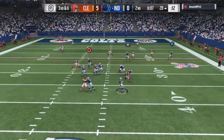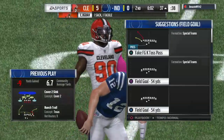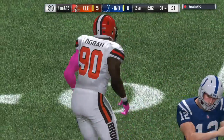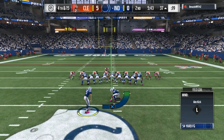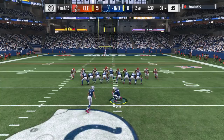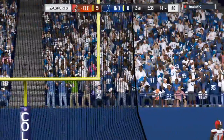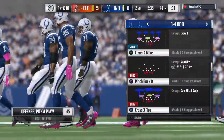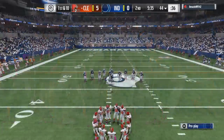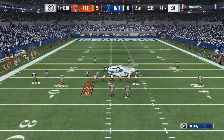Throwing on 3rd down, Luck. Under pressure, and down he goes. Luck is sacked. Emmanuel Ogbah in there to get him for a loss of 9, and that'll lead to 4th down. And that is no good. Oh, he missed it just wide of the upright, and this score will stay right where it is. Everything looked good. Good snap, good hold. Sometimes, though, the ball just doesn't want to go where you want it, and this one winds up no good.